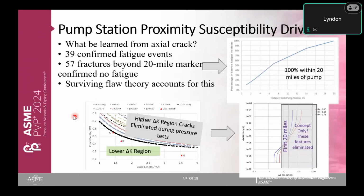Finally, as we wrap this up, the thing we've seen in our axial cracks is we don't really see them past the 20-mile marker, because what happens is we do a proof load test, and any cracks that are relatively big fail during the proof pressure test, and so we're left with only smaller cracks. And this is a concept only thing. We wind up with only cracks that are in this zone here, and they would perhaps be susceptible to growth in the first 20 miles from the pump station. These features that are higher stress intensity are all eliminated. So can we take some learning from this and apply it to spiral weld?